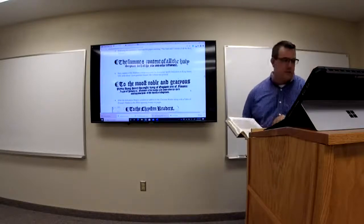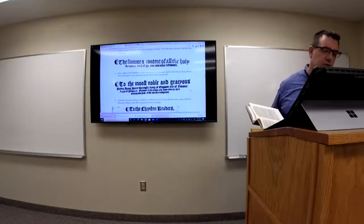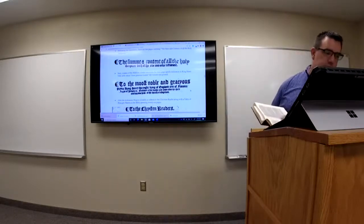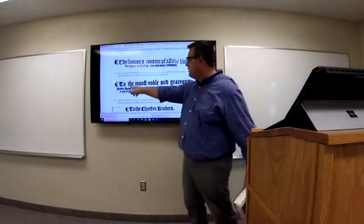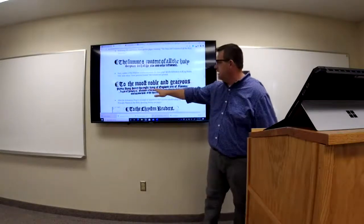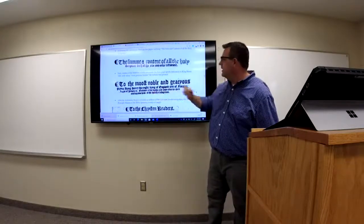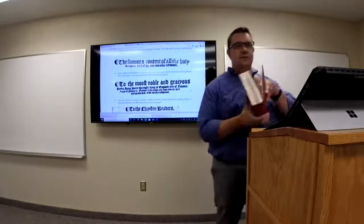Next, the readers of the Matthew's Bible encounter the 3-page epistle dedicatory to King Henry VIII, with whose most gracious license the volume was printed. So that's this part right here. To the most noble and gracious Prince, King Henry VIII, King of England and of France, Lord of Ireland, defender of the faith. I mean, there's a lot of butt kissing going on here. Okay, this is what you got.